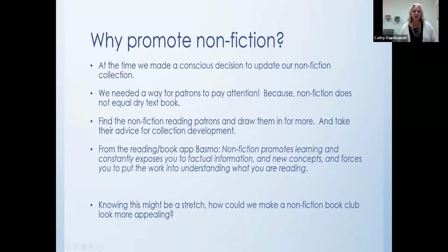We had a lot of promotion about the book club, and used this quote that I really like as a way to get people interested. "Nonfiction promotes learning and constantly exposes you to factual information, new concepts, and forces you to put the work into understanding what you're reading." So I think, and I know, Marianne, that you're a fan of nonfiction, but I think it does make you read differently. You're taking in a different type of information. So even translating that back to whatever fiction you're reading, you might glean some different information.